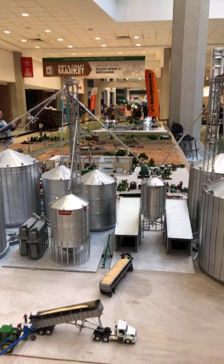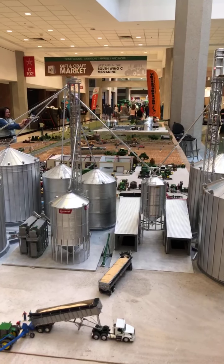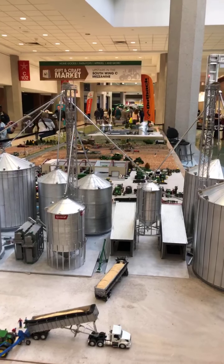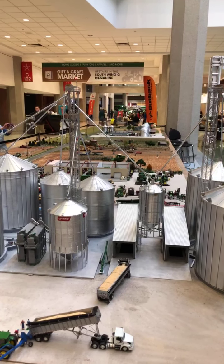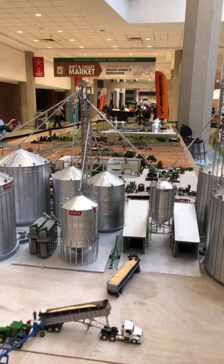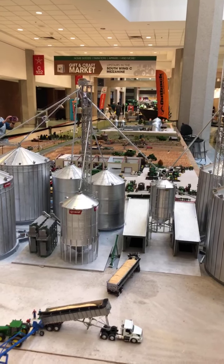Colby, what's your favorite detail? And I'll follow you around and I'll show you where it is. I'd say the cornfields. That'd be my favorite. It's between that and the commercial granary. I don't know. I sure like the cornfield. Yeah, I can see why.